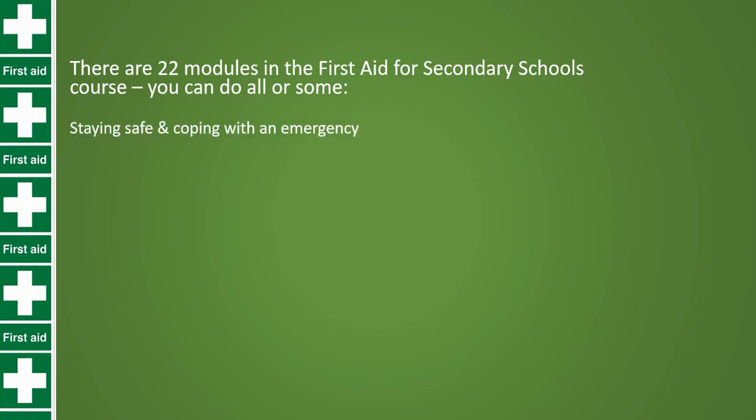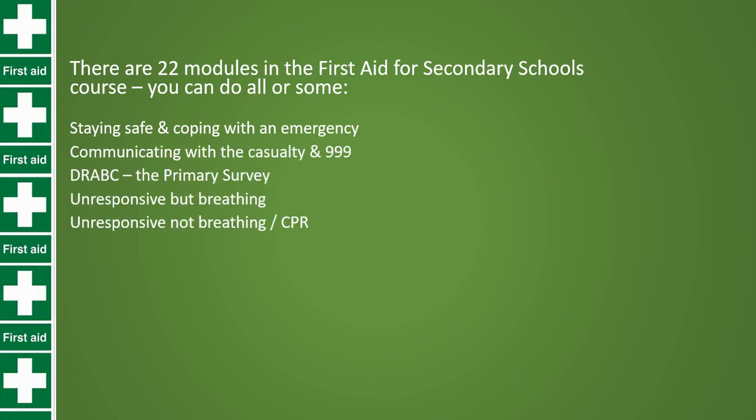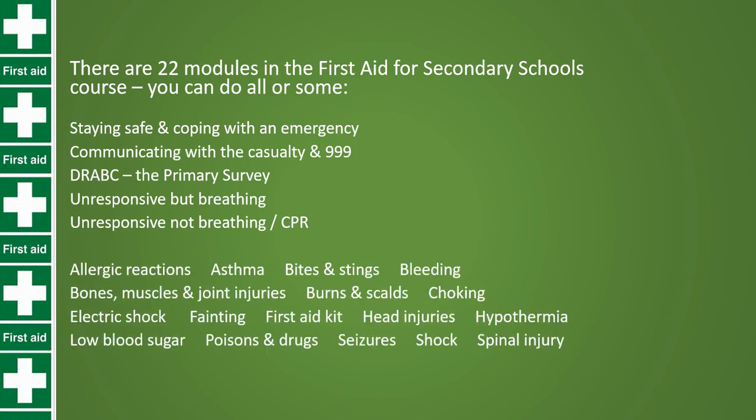So as I say, there are 22 of these different modules. You can do all of them, some of them, any order you like. We start with the 5 key ones, which are the first two I've talked about, but doing a survey of what's wrong with someone and what to do if they're unresponsive and breathing or not breathing. And then once we've established that, we can go on and look at the other symptoms. And these are the different modules that we run through.